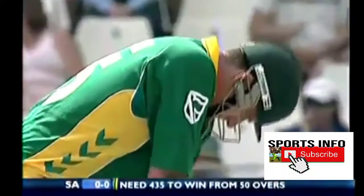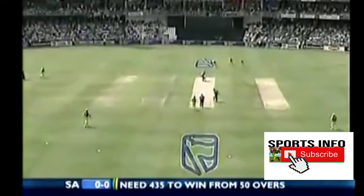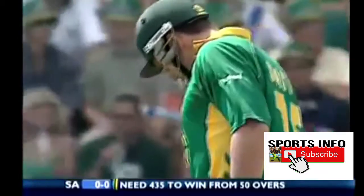Okay, here we go. Smith on strike. An enormous total to chase down. And he's got someone about 150 screaming in. Oh, that'll be a bit of a help. Big roar from the crowd here. Capacity crowd, 32,000 people. And South Africa open their account.